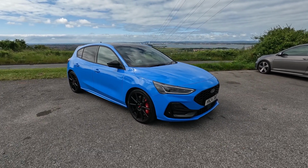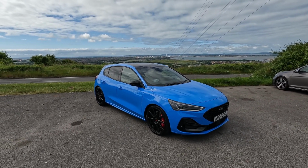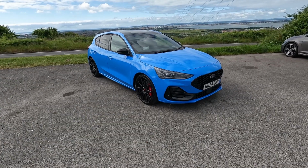Can we put the headlights into manual? They're on auto, so they're not on if you want. I don't know what that would look like. Yeah, see what it looks like. Yeah, you need it on. I think I prefer it with the LEDs as well.